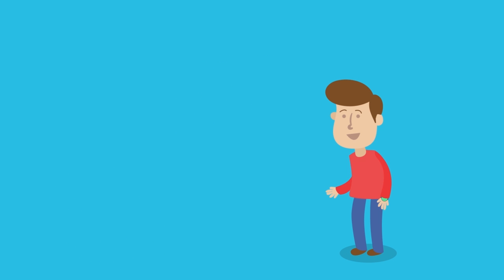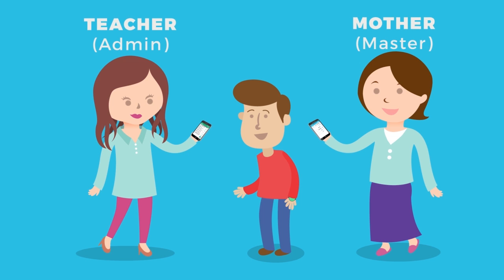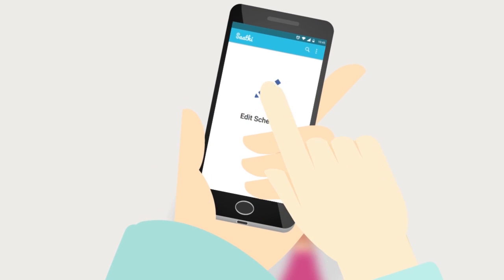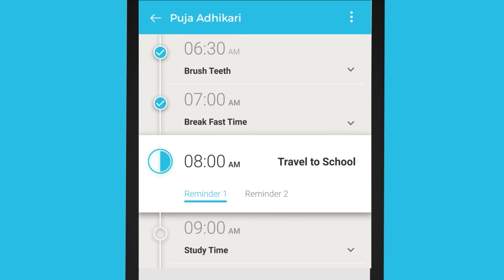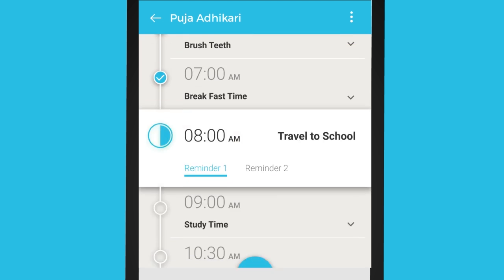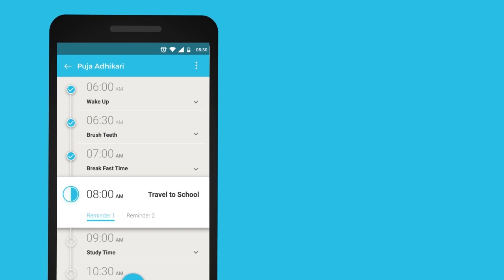But who sets this timetable for Deb in the first place? The people who know Deb the best, his mom and his teacher. We refer to them as master and admin respectively, according to the different sets of permissions assigned to them with respect to the application. And how does she set this timetable? The watch is synced with mummy's phone and she can see the schedule of events set for Deb, which were set by her and his teachers combined.